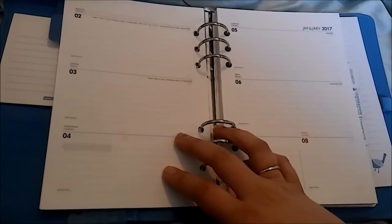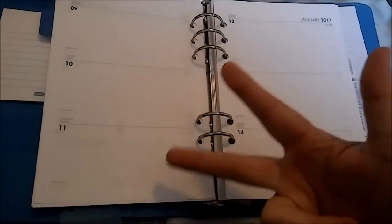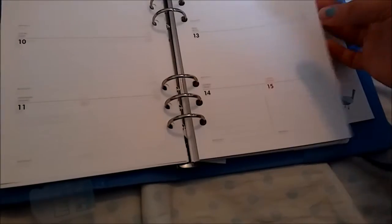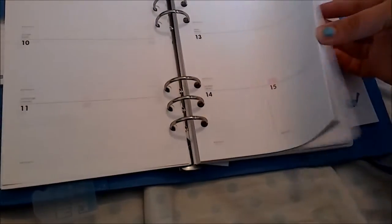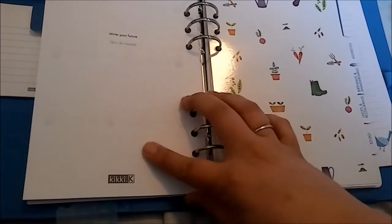October, oh, I've got to wait 3 months to use this. September, October, November, December, yeah, 3 months. The end of this month. Okay, so week on 2 pages, these are all the same. It's a fairly decent sized chunk.